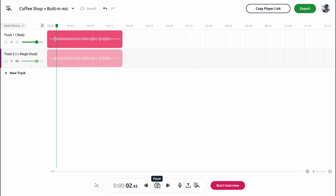Alright, so right now this is gonna be the audio that has been recorded using the built-in microphone of my laptop. So the laptop that you're using is the MacBook Pro with the M1 chip. So this is how the audio quality looks like.